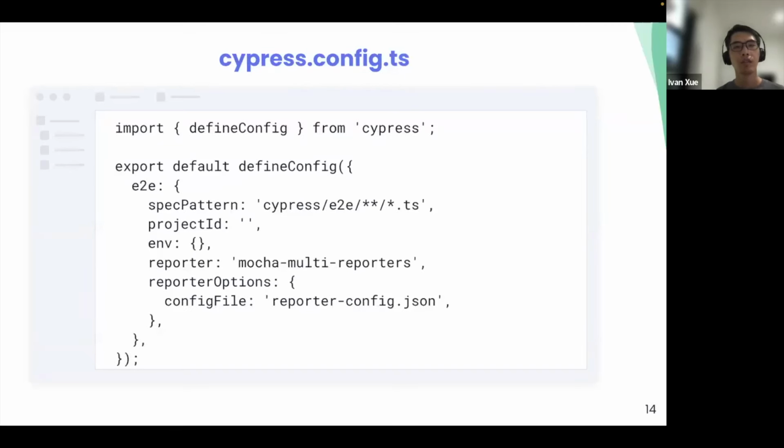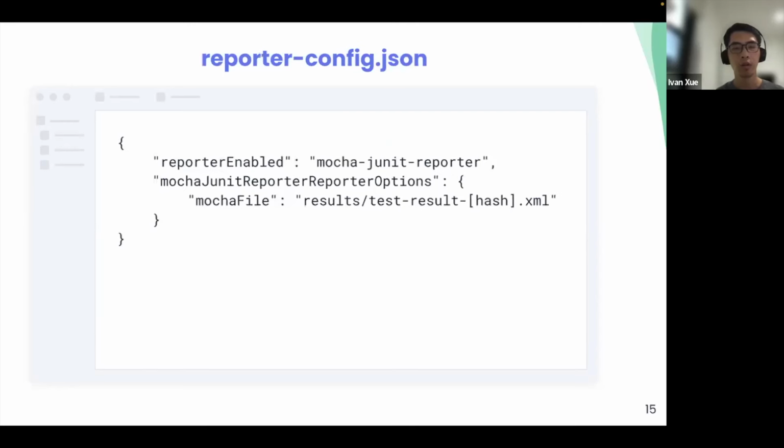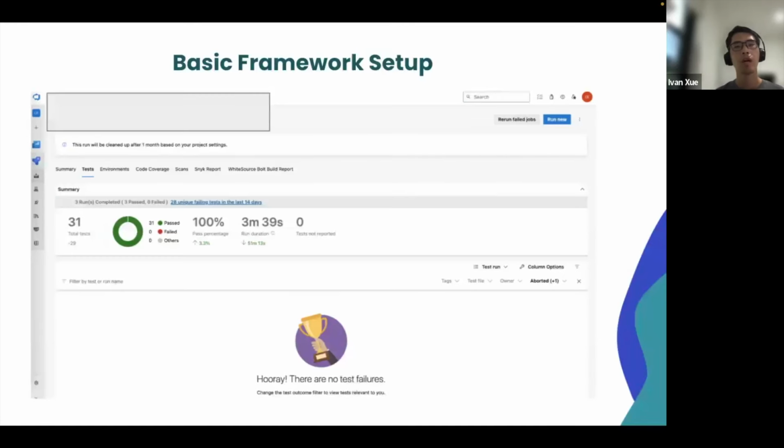A very clear configuration file. So from here, you can see we configured the reporter as multi-reporters. Then we enable the JUnit report, which we will use to publish them into Azure CI/CD pipeline. If JUnit reports are generated and published to Azure CI/CD pipeline, you can see this report in Azure CI/CD pipeline under that test menu.